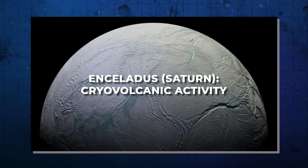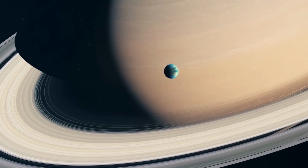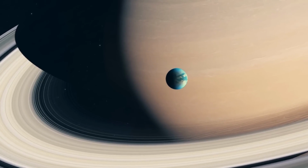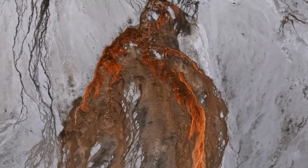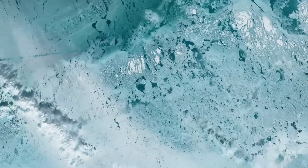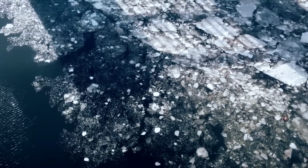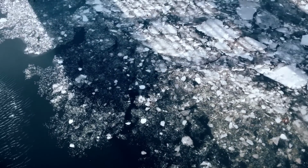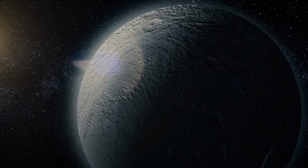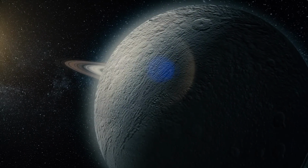Enceladus, Saturn, cryovolcanic activity. The public and scientists alike have been enthralled by the remarkable cryovolcanic activity on the mid-sized moon Enceladus of Saturn. Cryovolcanoes on Enceladus, in contrast to more typical volcanoes, release organic-rich material, water and ice into space, proving, beyond a reasonable doubt, that the frozen moon has an ocean under its surface. Because of these eruptions, Enceladus is now considered one of the best solar system locations to look for alien life.